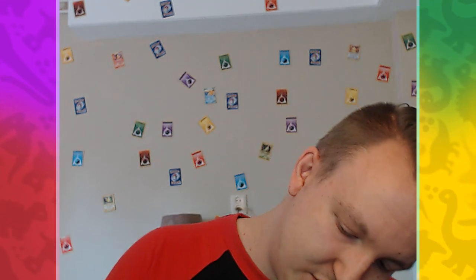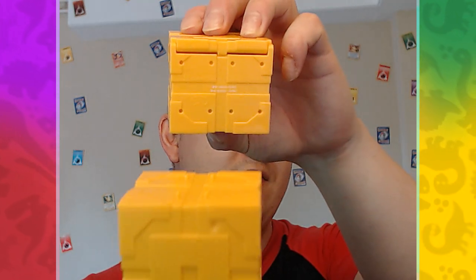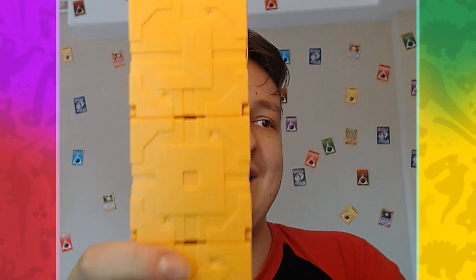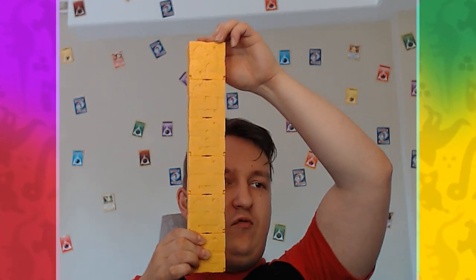So now I can put the boxes on top of each other. Oh, they don't even click. They just sort of stay on top of each other better because of the little holes and the little things. But it doesn't even click or anything. Okay, the tower isn't going to be that good, but I'm going to try. Okay, I'm trying my best. There we go. The tower of Roblox.